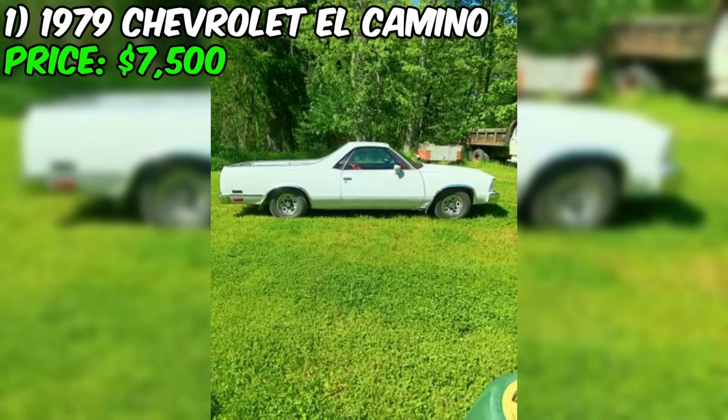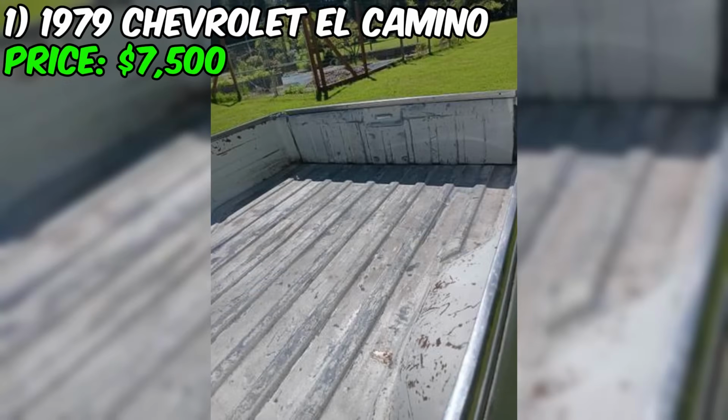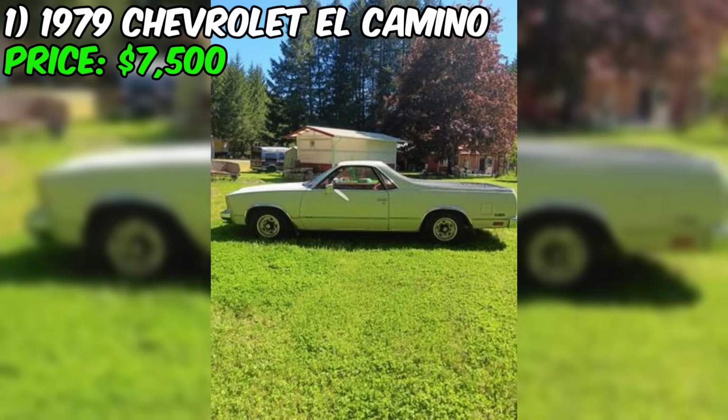Now, I know what you might be thinking. 180,000 miles is a lot for a classic car. But hear me out. These old Chevys were built to last, and with proper maintenance and care, they can easily go well beyond 200,000 miles. Plus, the seller mentions that the car has been well maintained, so you know it's been looked after over the years. In terms of price, $7,500 is a pretty fair asking price for a car like this.